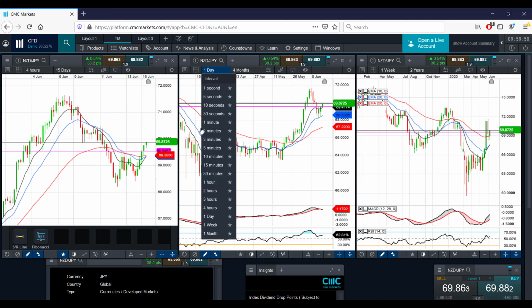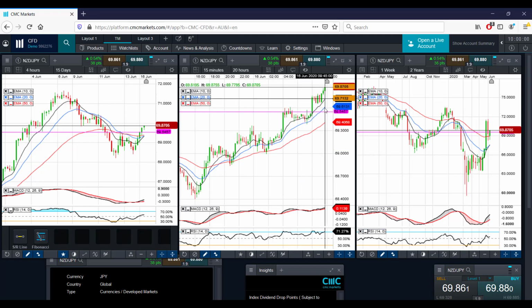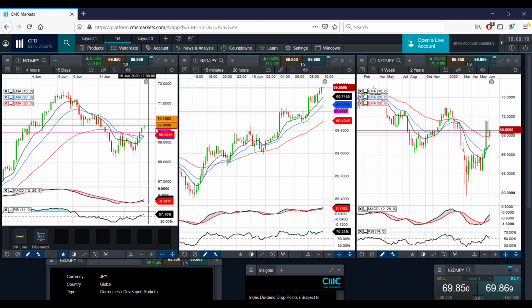Let's switch into the 15 minutes as an example, and you can see over here there's a bit of consolidation, even on the 15 minutes. So a pullback into here and a move away would be something that I'd be quite happy with. It would be nicer if the market could break a little bit higher, clear this area, and then pull back, so maybe on the 1 hour. But this is what I'm watching for on Kiwi yen.